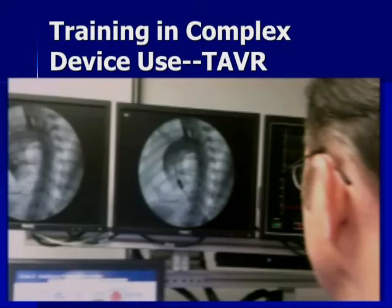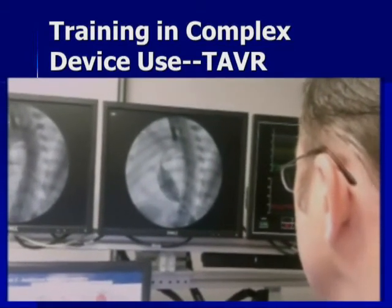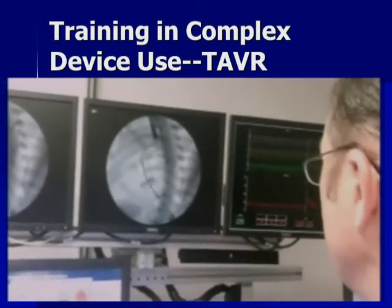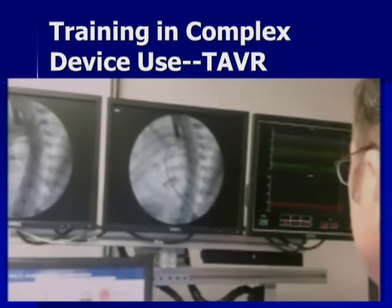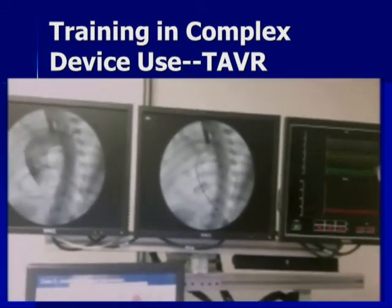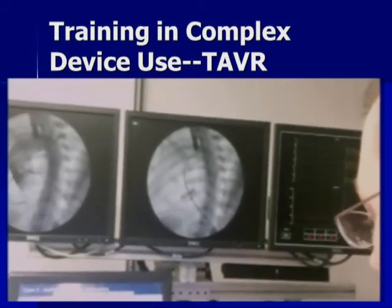Next one. Inflate. Inflating. So this is just an example. They've inflated the balloon across the aortic valve. All of this is X-ray based. So training cardiac surgeons who've not done this in a cath lab for their entire training is a big challenge, and that's why simulation really helps get these guys up and running.